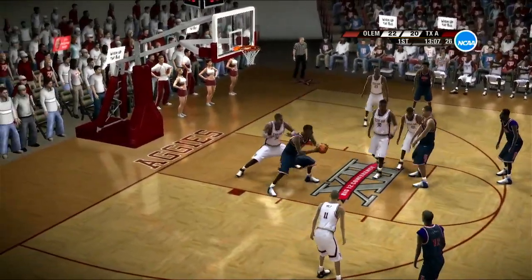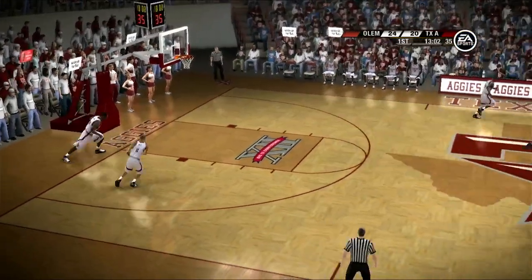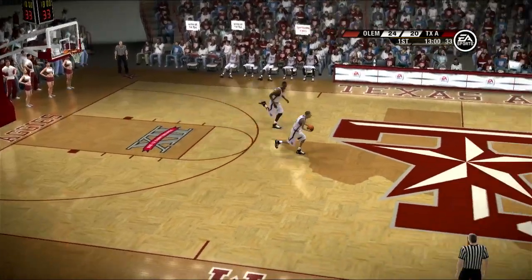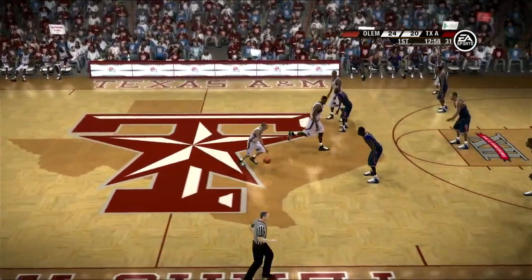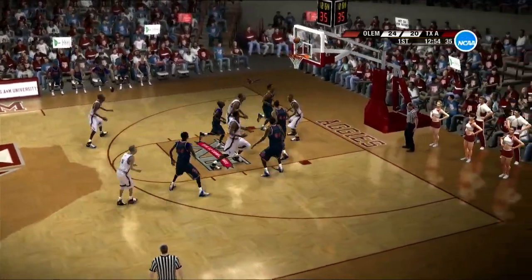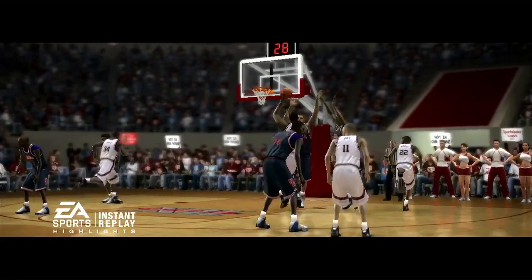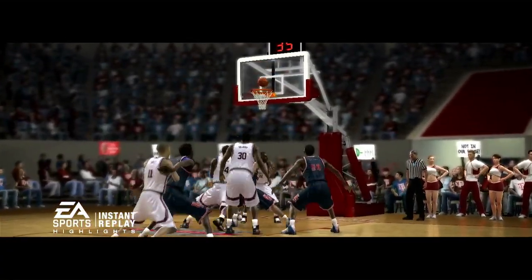He uses the shot fake for the bucket. I tell you, great job protecting the basketball, getting deep post position, and the jump hook is so effective. For two. Great play to take that to the basket. That deserves an encore. Let's watch it here.